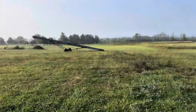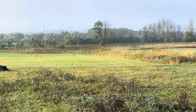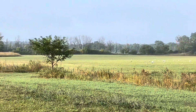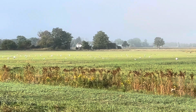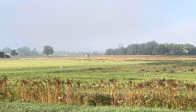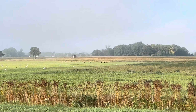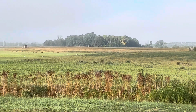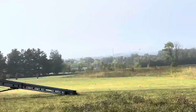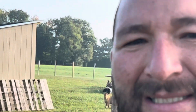Another thing about cool mornings here is, well, we did hay last week. You can see all the animals out here. All the birds. Little birds there. Got some seagulls. Big field over here, you got a bunch of seagulls. And then way in the back over there, you see some Canadian geese, all enjoying those bugs out there.